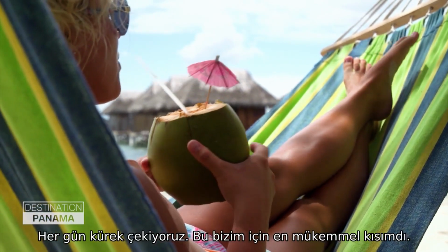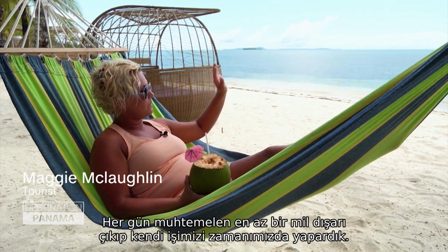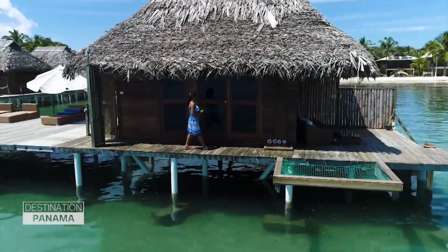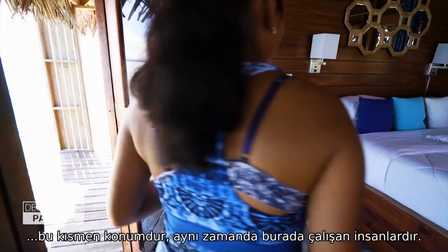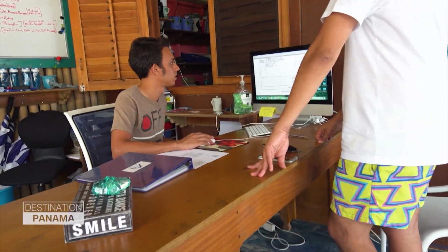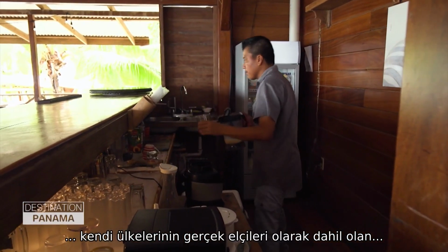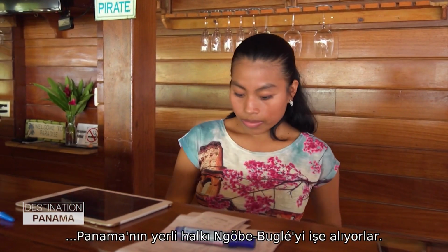We paddleboarded every single day. That to us was the most amazing part. I mean, every day we would go out probably like a mile at least, and just do our own thing on our own time. But if you ask Erin or Martin the success of this barefoot endeavour, it's partly location, but also the people that work here. Aside from the Panamanians, they hire the Ngäbe-Buglé, indigenous people of Panama, who've been incorporated in the hospitality industry as true ambassadors of their native land.